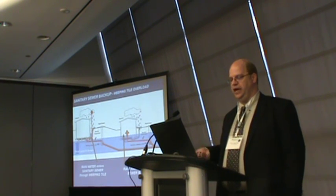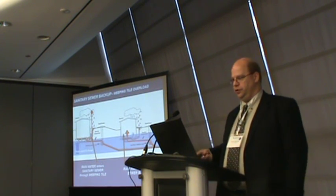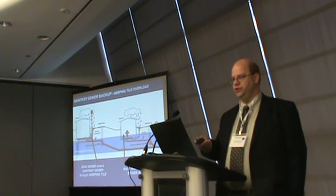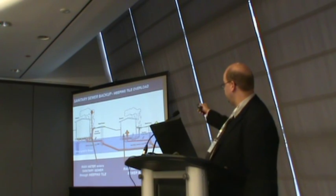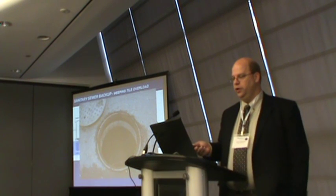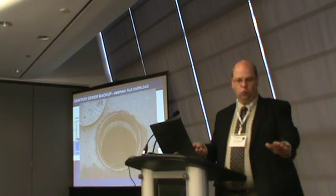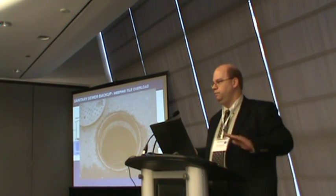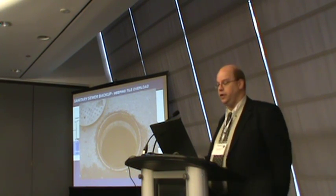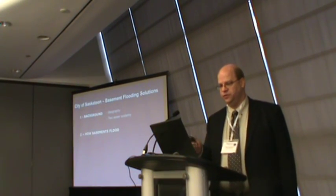So this is exactly what you have. It comes in through the weeping tile and then exits as a backup and is stored there until it can drain. And it's very obvious when we go out and take a look at these subdivisions afterwards. You can see the hydraulic grade line intercepts that manhole outside there, and sure enough, when you go and open up that manhole, you'll see what I see here, which is water right up to the surface. So whatever water level you see in that manhole, that's the water level it's going to be in the basements that are surrounding that. So that's a little bit about how basements flood.